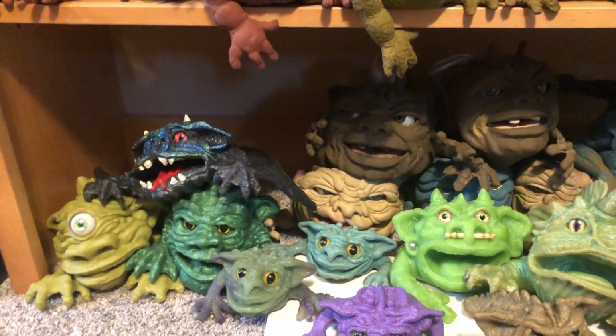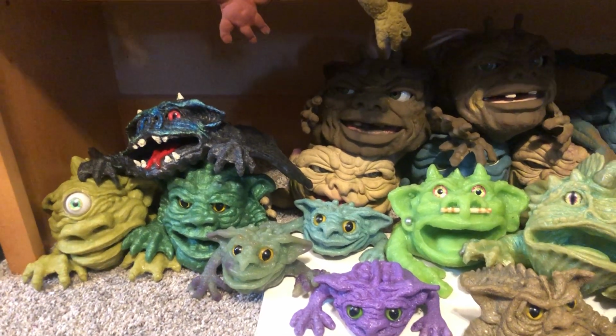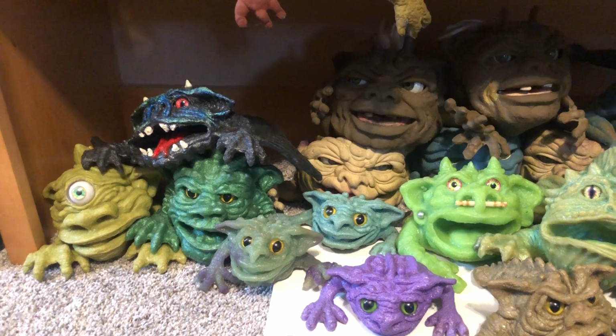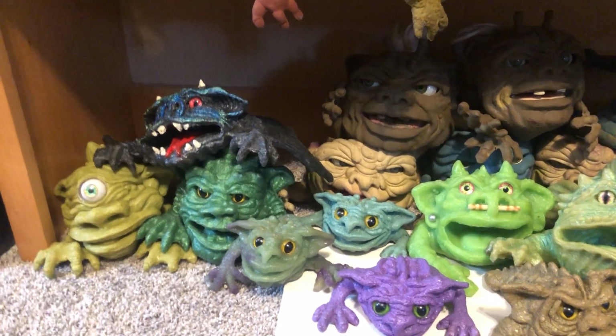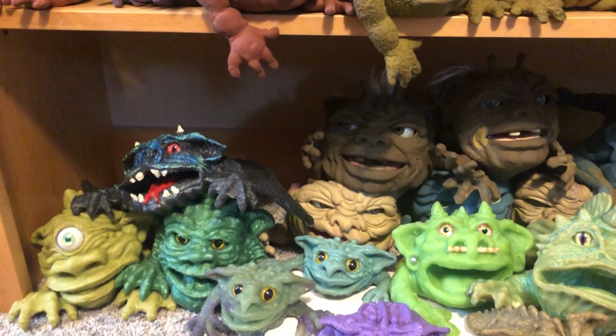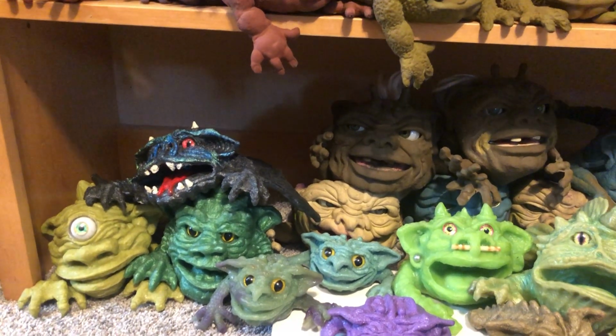Some notable exceptions that you're not going to see. The hard plastic mini Boglins, I don't have those. I definitely didn't grow up with them, and they're not really for me. They're definitely cool in their own right, but I decided just not to delve into those.